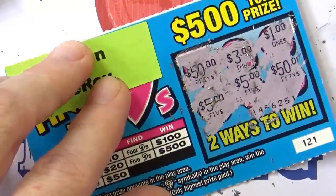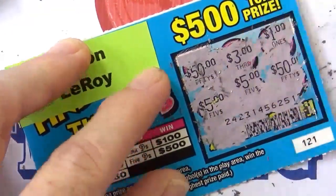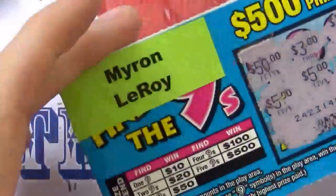Just out of curiosity, I'm going to scratch the bottom of this. No, nothing prizy down there. Is there an extra prize for Myron? Myron gets a $25 Hash Store gift certificate.